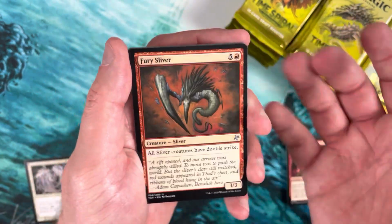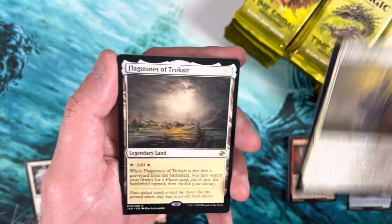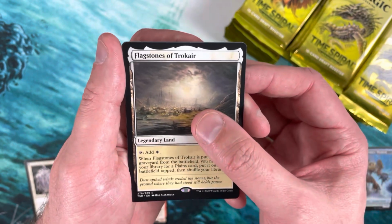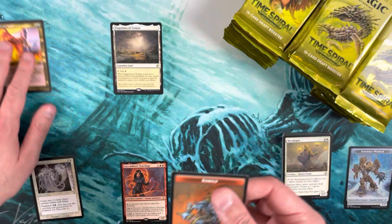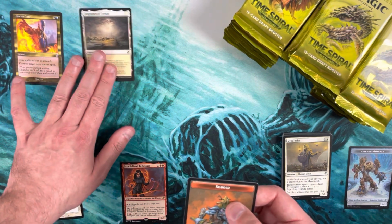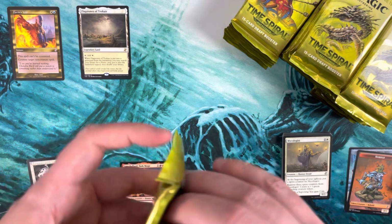There's some good value, like just a lot of $3, $4, $5, $6, $7 cards sitting in that time shifted slot. Next rare is Flagstones of Trokair. Cool. At one point, a really expensive card. Now, not so much anymore. And Dovin's Veto as the time shifted card. That actually is probably a few bucks, so we'll throw that up top there, along with our Flagstones. Cool. Not off to a bad start.